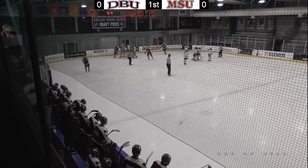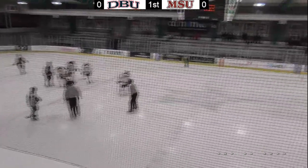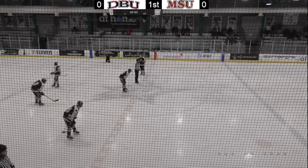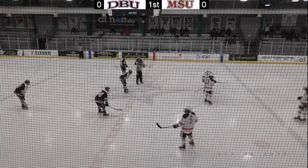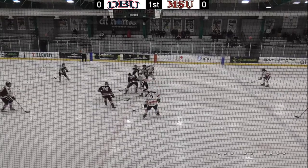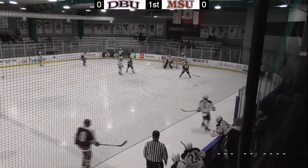A nice play set up there as number 5 of DBU was able to intercept that clearing attempt by Missouri State. Moves the puck to the open man, and a shot on the wide open net puts DBU ahead in this game 1-0 with 13:05 remaining. And it looks like Missouri State will win that face-off after the goal. See if they can respond here or if DBU is able to carry this momentum.